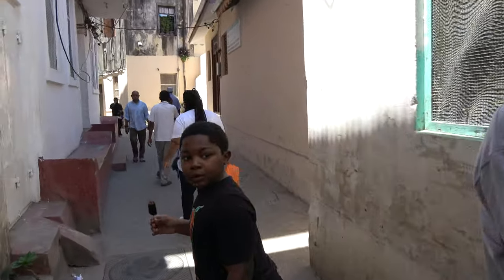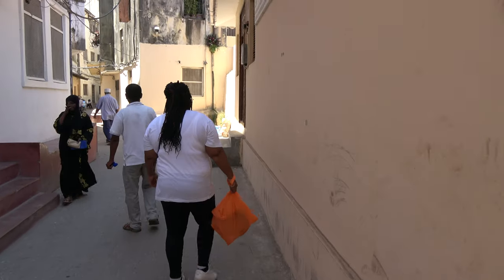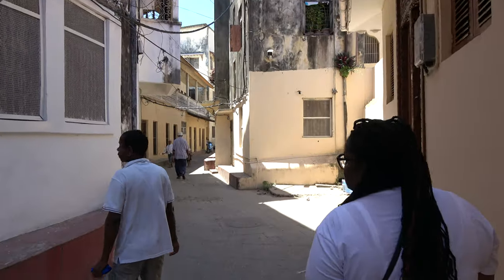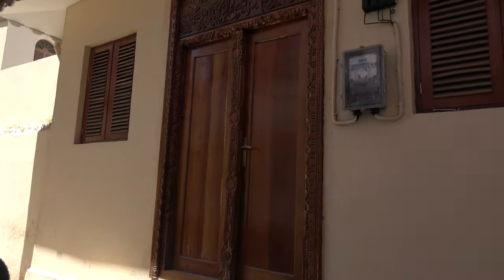Yes, family, we are moving through the narrow streets, and what you're going to see, family, is some beautiful doors in this part of Stone Town City. Very artful.